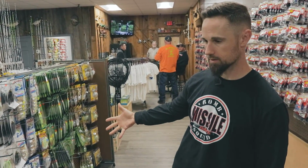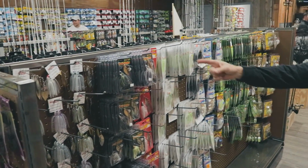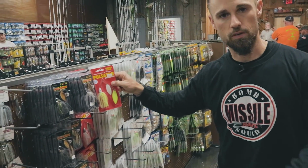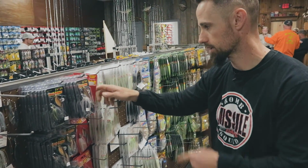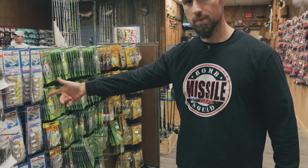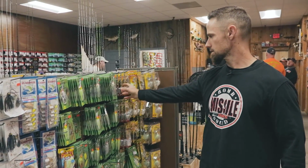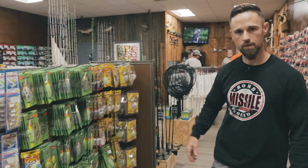Got a good selection of spinnerbaits, not a bunch of BS. You get your Spot Stickers, War Eagles, your Nickels. Of course, you got to have a Pulsator. If you got a spinnerbait display, you better have some of these. I can tell you that right now. Got some handmade local spinnerbaits, Humdingers, my boy Tony's deal there, and then Hog Collars. Definitely a North Carolina favorite.